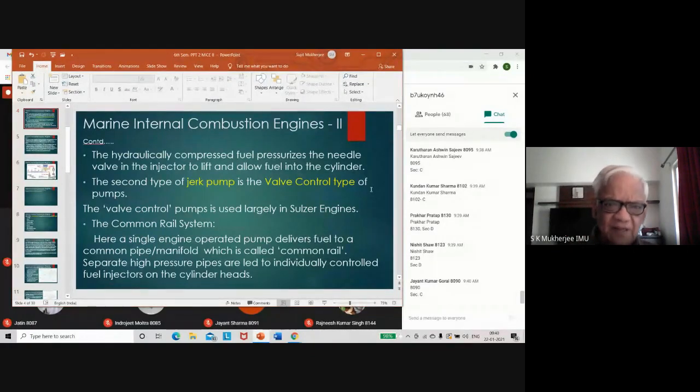So I was explaining the common rail system. Here, a single engine operated pump delivers fuel to a common pipe or manifold, which is called the common rail. Separate high pressure pipes are led to individually controlled fuel injectors on the cylinder heads.